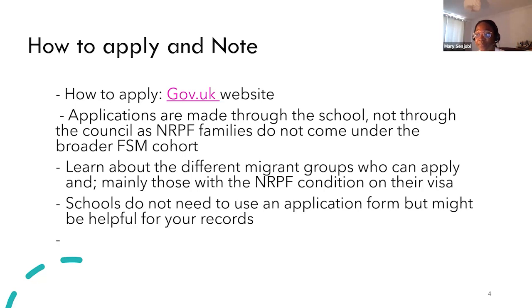Essentially, the schools are the ones who would be supporting families through the application process, and the schools are also responsible for keeping the record of those families who have made the application. Schools do not need to use the application that is on the website. They can also curate one for themselves. However, the application form on the website is just an easy guide to use, and it's a free sample to use.